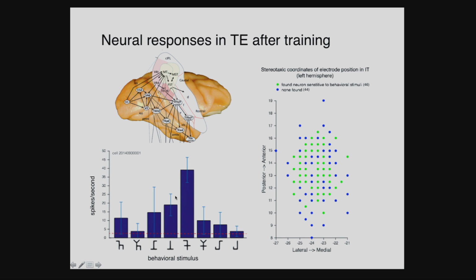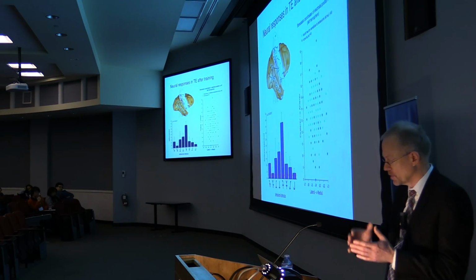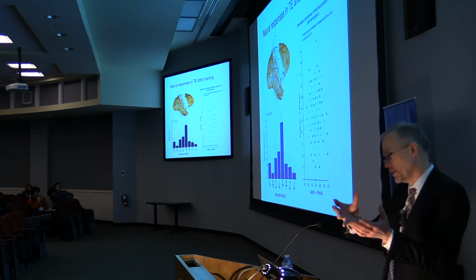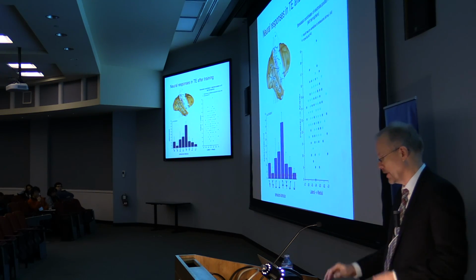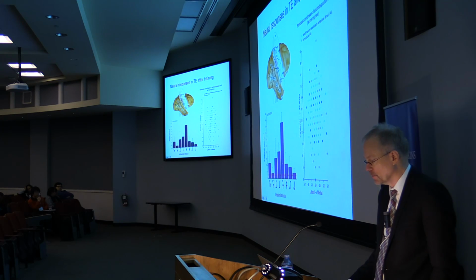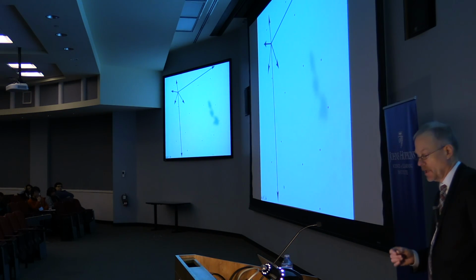Now, these responses don't really tell us much. We don't want to just know that there are signals for learned shapes in the brain. We want to understand how those signals are built up, how this neuron, through the network of inputs that it receives, is taking visual information from the retinal image and turning that into a reliable signal for this shape. That's always been a difficult kind of question.